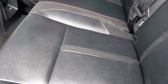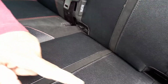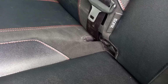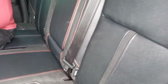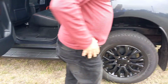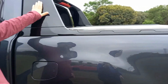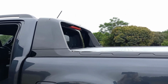Let's take a look over here. You've got Isofix in the back now, which is a good feature, and of course you've got black leather with nice red detailing and stitching. Again, the red. Don't have to say too much more about that. Well, that's the back seat. Jump out over here and we'll move along. Of course, you've got again what Ford term the sport bar at the back over here. Very prominent and very useful in some ways.